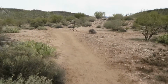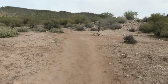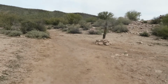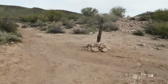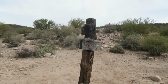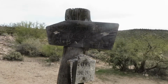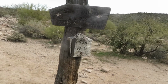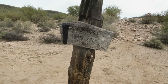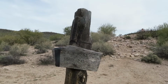And I'm coming up right here on a sign junction with the Black Mesa Trail, and this means that I've come 1.8 miles in 45 minutes, which is a real good pace. So I'm happy with that. So I'm ending my stay on Second Water Trail here and heading up the Black Mesa Trail. On the top of Black Mesa, I'll get some real nice views.